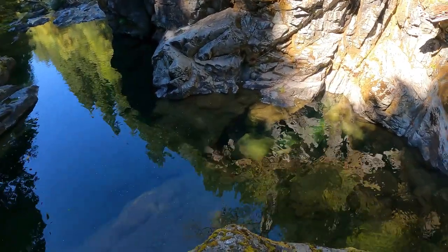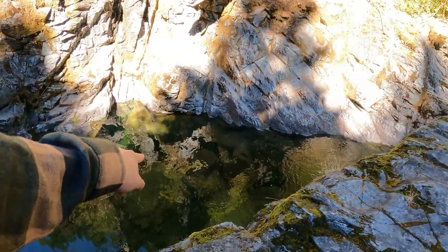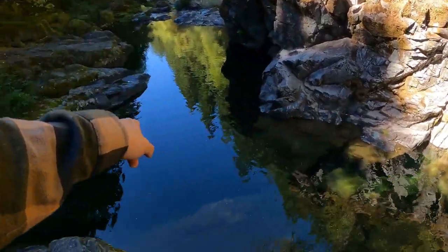All right. It's probably hard to tell on camera, but this pool is super deep and I already see a couple little guys swimming around.